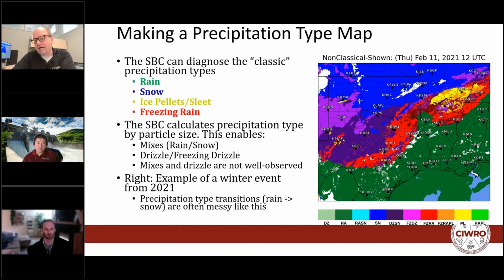Speaking of that network, all of the dots on the figure to the right are surface observation stations. So if you're looking at observations in the here and now, those dots are the only places that you'll get precipitation type information. And if you look in the background, what you see, the coloration of the different precipitation types: green rain, blue snow, yellow ice pellet sleet, red freezing rain, and the rest are various drizzles or mixes. It's messy. And that is what winter weather often looks like when you get into transition zones between rain and snow. It varies a lot in space and time.